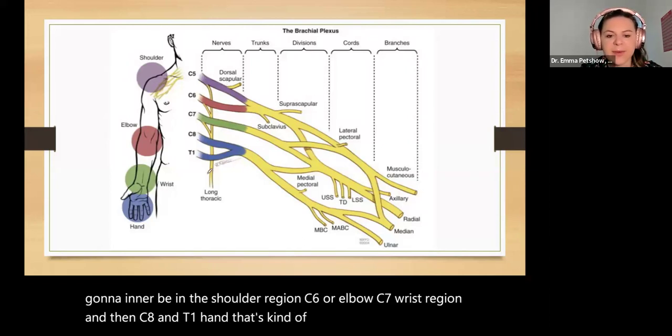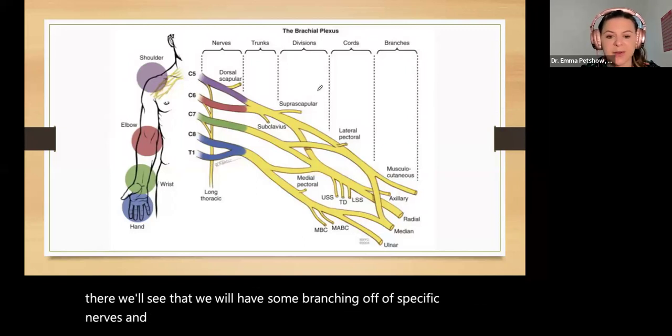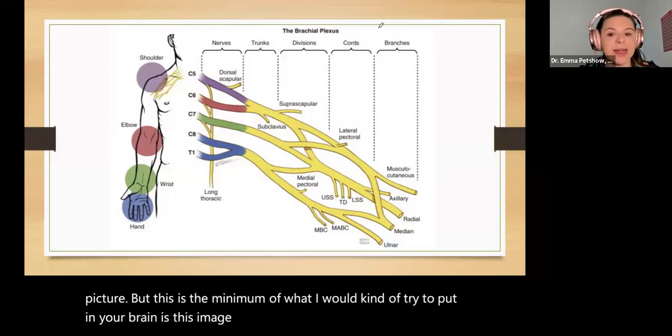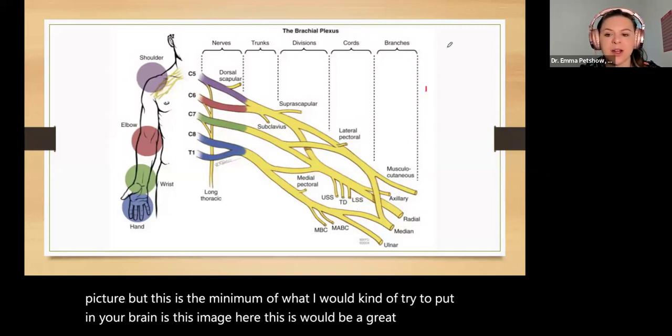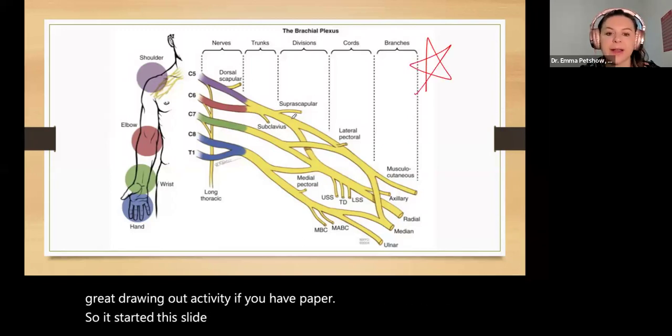From there, we'll see that we will have some branching off of specific nerves. And there's more branching here than what's shown in this picture. But this is the minimum of what I would try to put in your brain, this image here. This would be a great drawing out activity if you have paper. So I would start this slide and utilize this as a study point to draw out your brachial plexus.